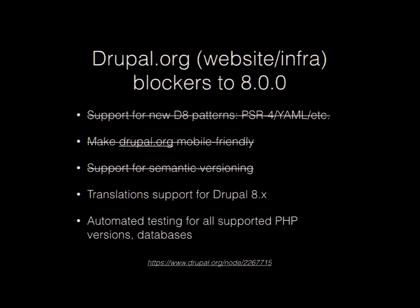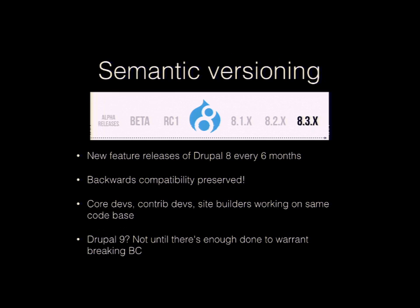The last two are translation support for Drupal 8 and automated testing for all supported PHP versions as well as supported database versions. I had a slide about this. That's semantic versioning. Yay. Backwards compatibility preserved. But my favorite thing about this semantic versioning thing is that the people who like working on core and the people who like using Drupal will both be, not that they're not the same, but there's not quite. There are a few core developers who don't build Drupal sites anyway. But they're all working in the same place.